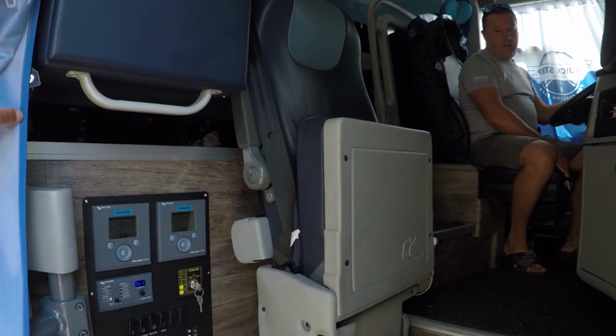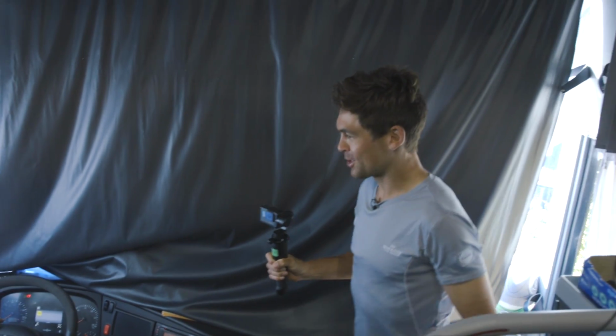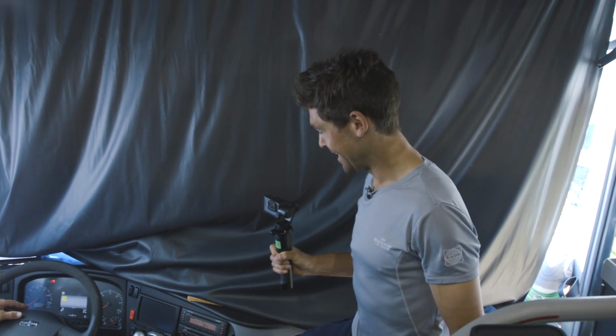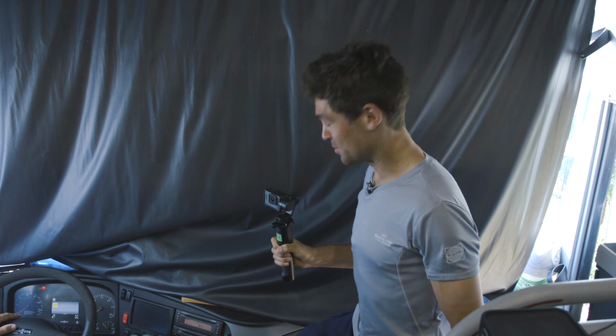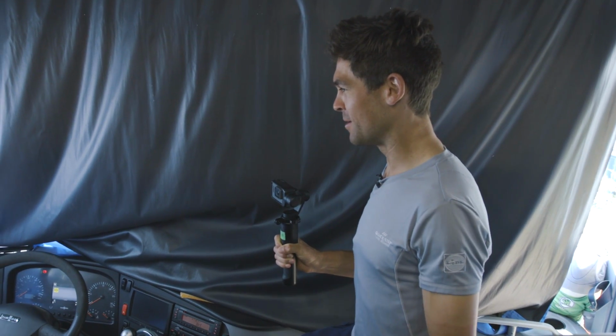Okay, let's go inside. First up here we have our fantastic bus driver Dirk, the captain of the ship, the vessel. This is probably his home away from home, I'd say. Dirk, how many hours on average are you spending in the bus per day?